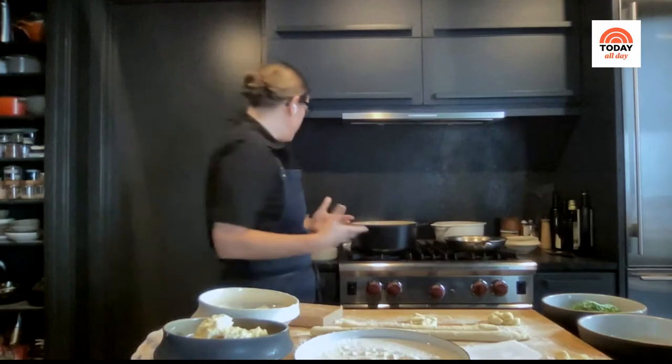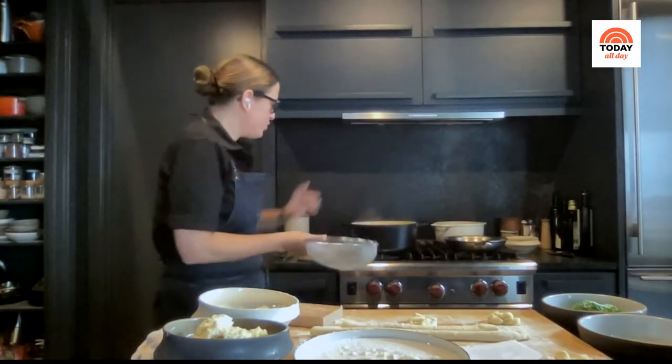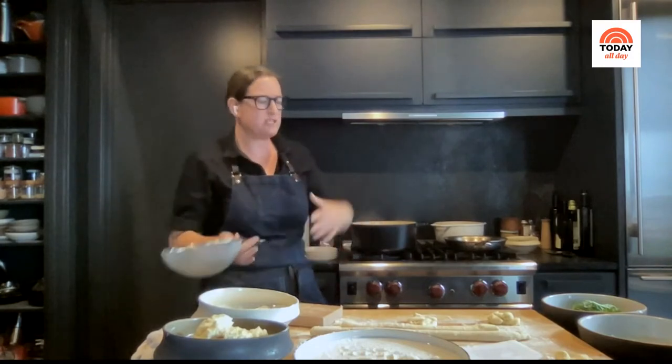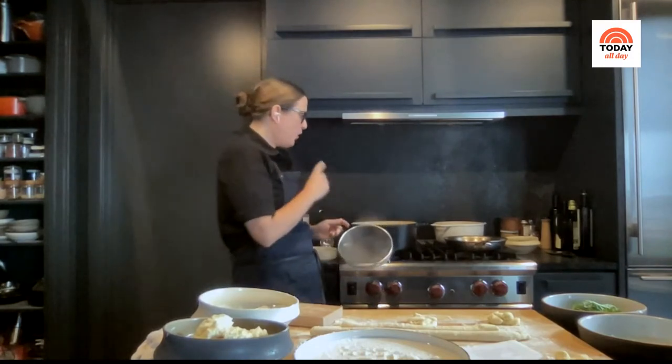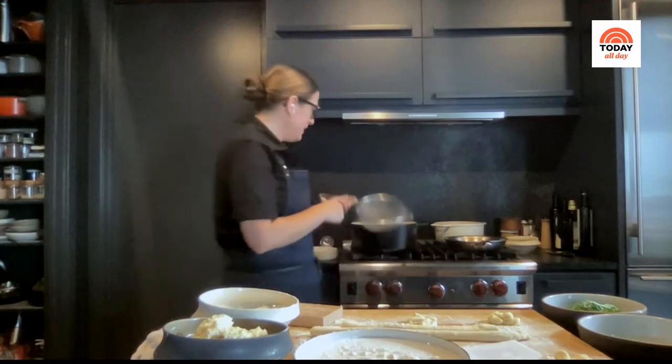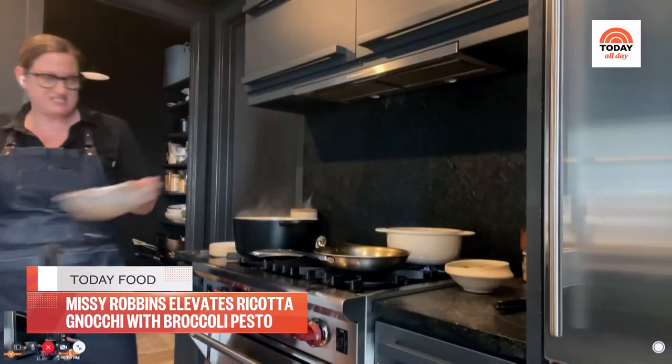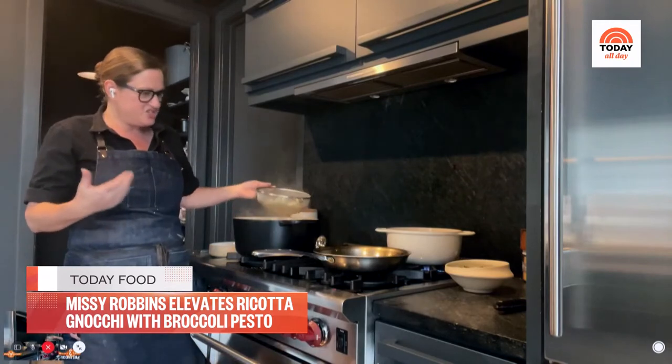Exactly, and they're just easier than potato gnocchi. So I have them cooking in back. With traditional egg pasta, it's so delicate. It's pretty hard to screw these guys up. You want to cook them till they float to the top, but if they float and cook another one or two minutes, you're okay. You're going to end up with something very, very light. That's the other thing with these. There's a lot of cheese.